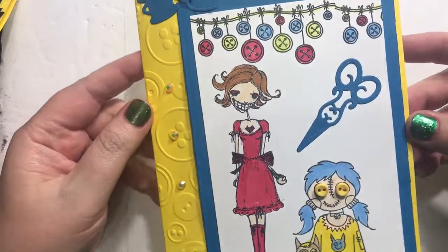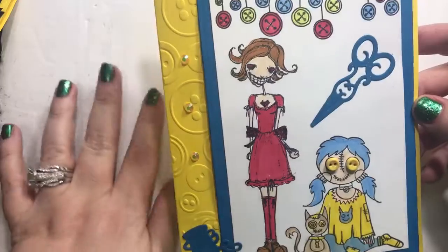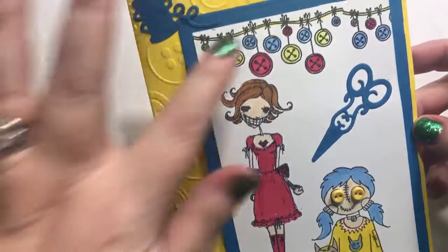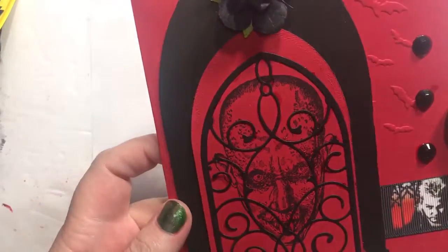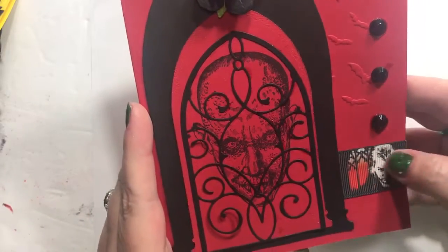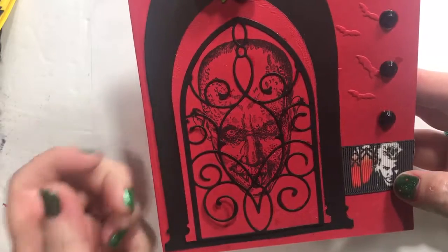All right, so this one was from the movie Coraline, and they have button eyes, the other mother that she meets. So you've got the little spools of thread, the buttons in the background here. This one is Lost Boys, and I just think he kind of looks like him as a bad dude. I love vampire movies.